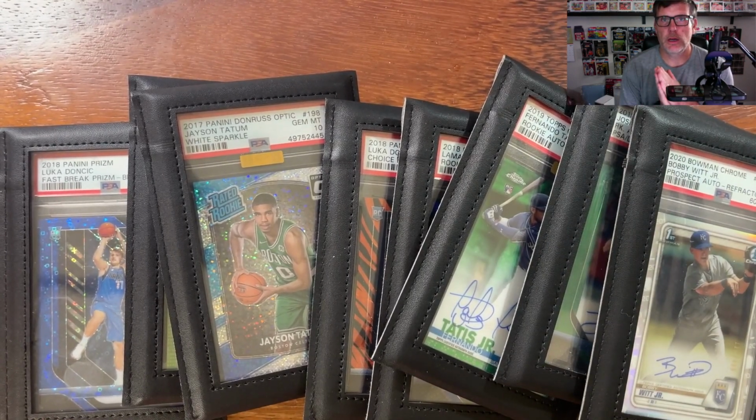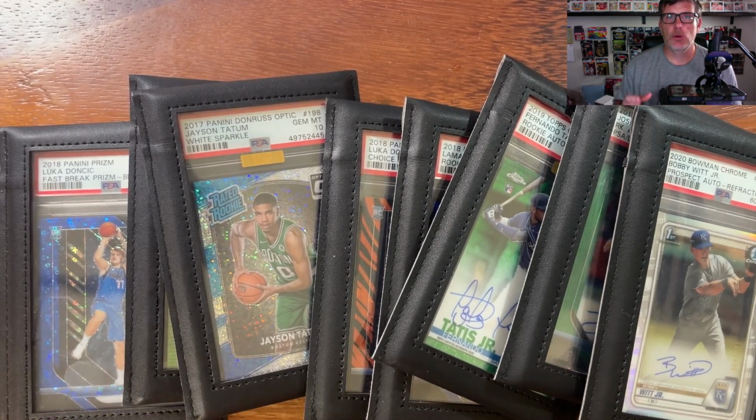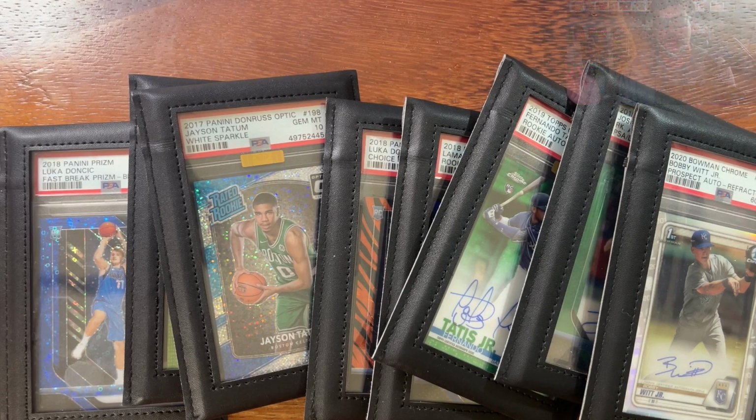Specifically, some trades that I've made in the past couple years and how my collection has evolved. And also, I want to point out that maybe right now in this market, trading is the best way to go for both sides. And when I say both sides, I mean the guy with the higher card and the guy with the lower cards.